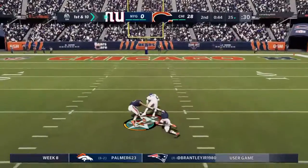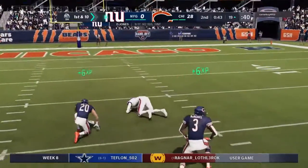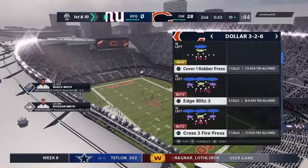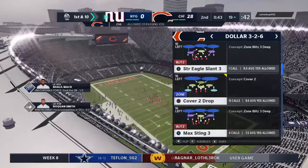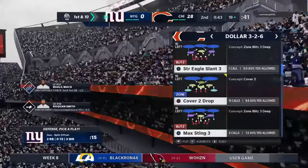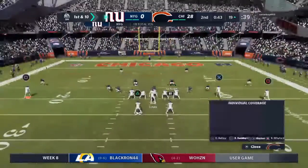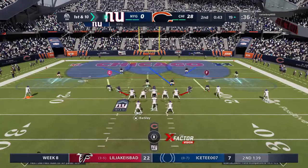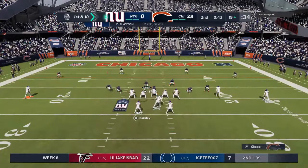And that's caught inside the 30. And he takes this thing way down into Chicago territory. The Giants going to go ahead and use the first of their timeouts as they'll stop it with just over 40 seconds to go in the first half. A real field flipper there as all of a sudden they've got a first down in the red zone.